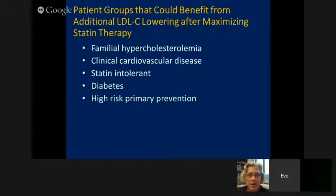People with clinical cardiovascular disease who are still at high risk despite statin therapy. People who are statin intolerant in these high-risk groups who certainly could benefit from additional LDL lowering. People with diabetes, and probably high-risk primary prevention with a greater than 20% 10-year ASCVD risk would also be potential patients who could benefit from the addition of PCSK9 therapy, or at least from additional LDL lowering.